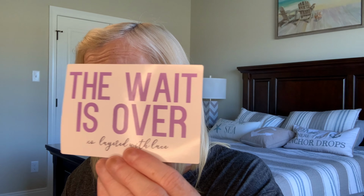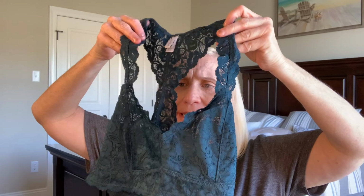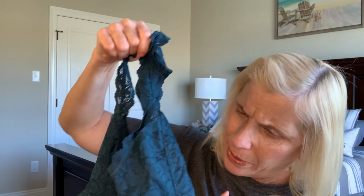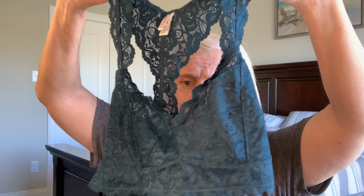So, first thing I have... The wait is over. Got my Layered with Lace. Okay. Oh, this is pretty. It's kind of a teal color. Okay, let me pull it up. To me, it's a tealy green color. I don't know how it's coming across on the camera, but it looks blue and then it looks green. So to me, it's teal.